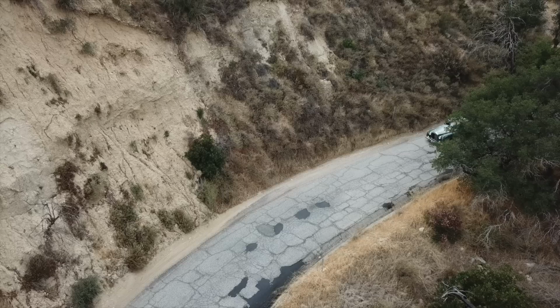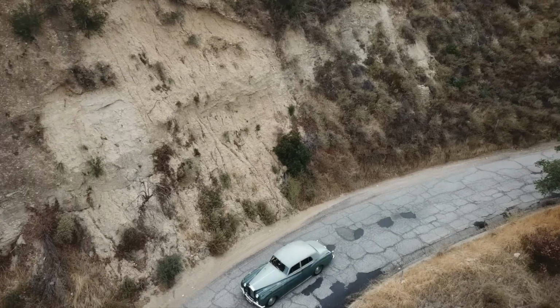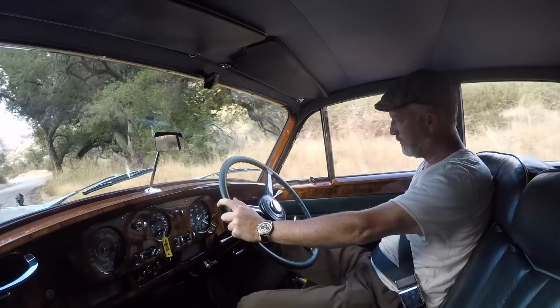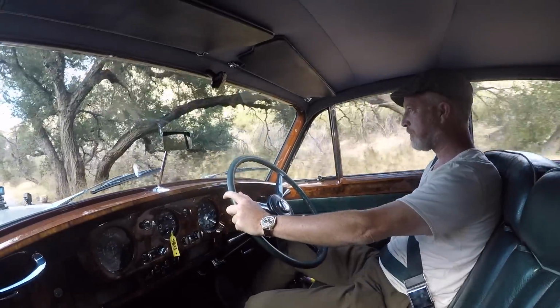What else? I left it manual for the windows and the door locks, the client's request. Obviously, if we had done power, we would have done those nifty new relics and kept it subtle.